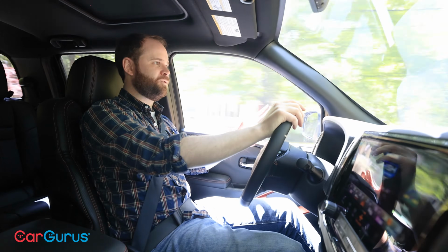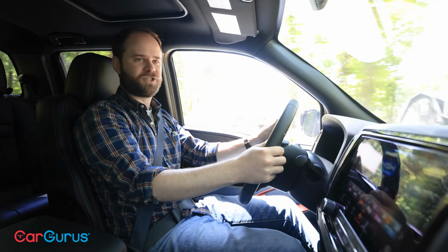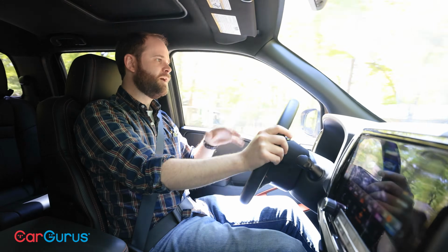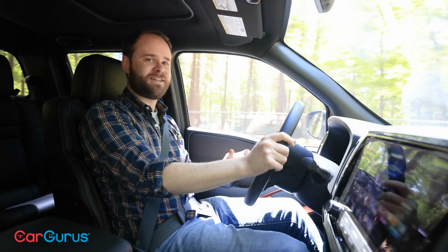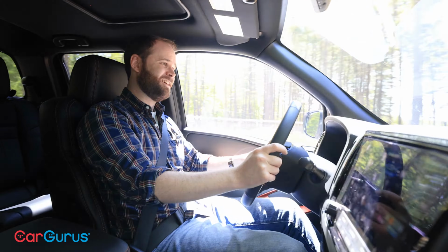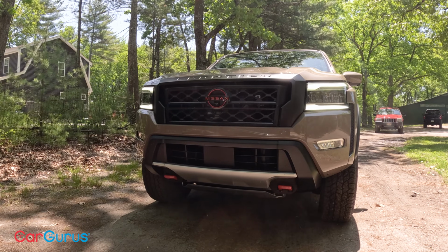Now, compared to a Tacoma, it's still gonna feel like a truck from a different era, and maybe that's a good thing. So let us know in the comments section below. Do you think that heavy steering really adds to the authenticity of this truck? Or is it a sign that the Frontier, which was redesigned just last year, is already feeling a bit outdated?